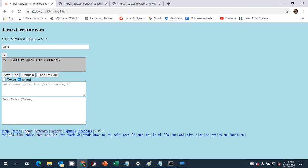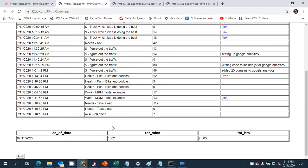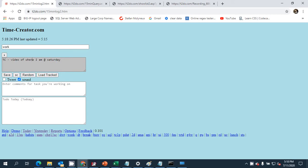And we can look at what I did today. At 5:18, it put that I was planning for 7 minutes. And it has a comment field. So those are some of the fields. And it doesn't erase it either.